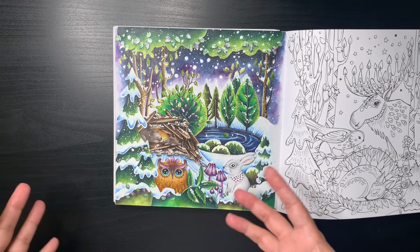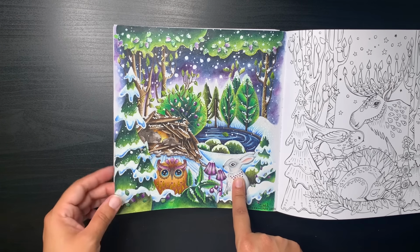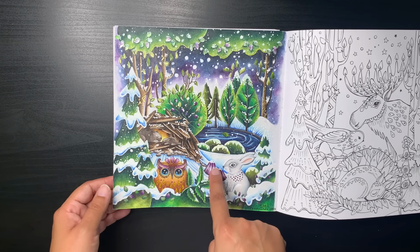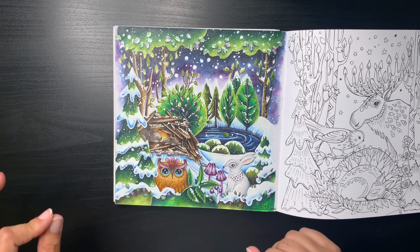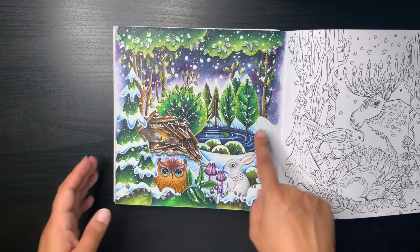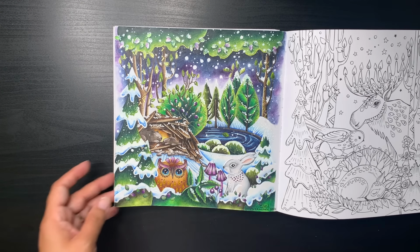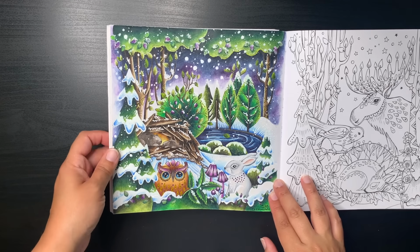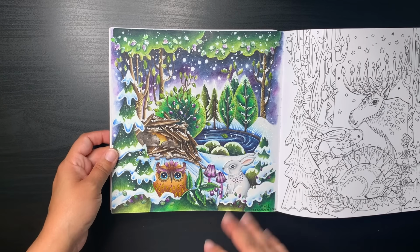Basically, pretty much everything is done with the Inktense pencils other than the white bunny, and possibly the snow, although that looks quite bright compared to what I usually use. So I may have used it for the snow. I can't really remember, but I have a feeling I didn't use it for the snow and for these little, what are they? Those animals there. But yeah, I used the Inktense for the background and for everything else.